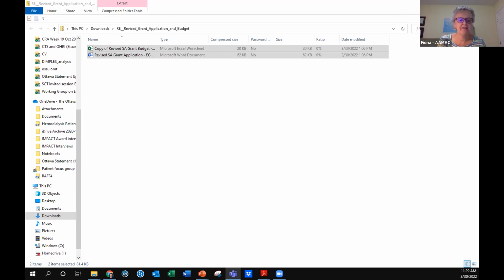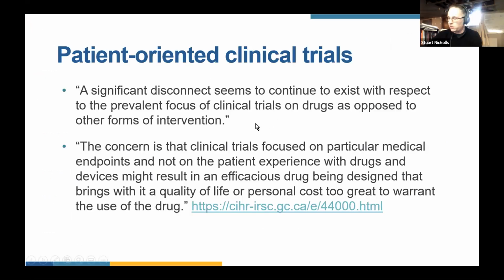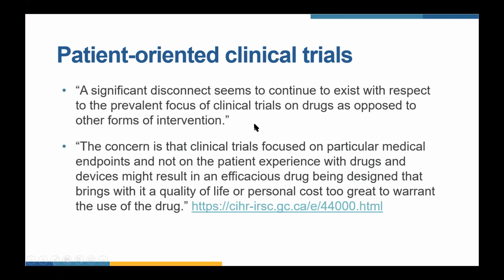We've lost your slides. Oh no. We're seeing your, there it is, okay. Oh, it seems to be that I'm losing one of my screens. I have it popping up on a second screen, so I'll go back.